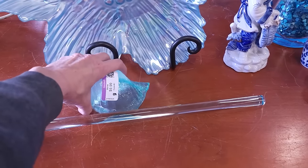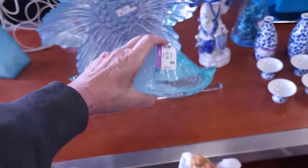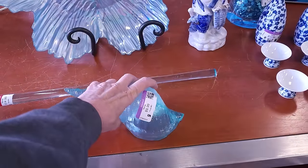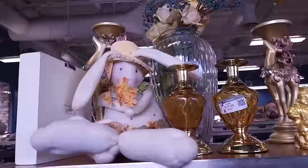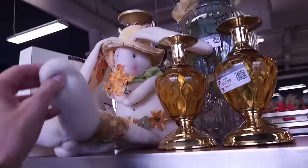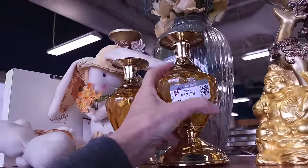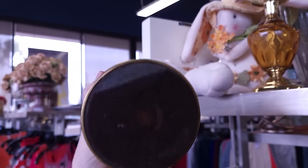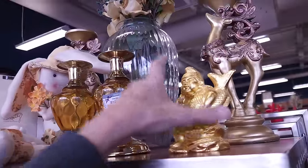All right, I don't see a whole lot on this table that we're gonna be able to do much with, except maybe this guy, but he's not glass. He's not glass, he's acrylic. Had he been glass, I would have been okay paying 10. So I'm really not gonna be buying any bunny stuff because Easter is just literally right around the corner. Not a whole lot of time left to be selling Easter items.